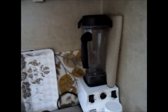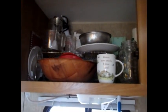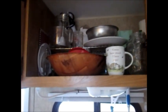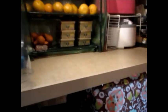So that is that. And then we've got my Vitamix. And up here I've got water. I normally have this organized a little bit differently, but again, because I'm here only temporarily, I didn't put things out completely normally. I'm only here for a couple weeks. Here are my bowls and glasses and, I don't know, that's it. Pretty basic.